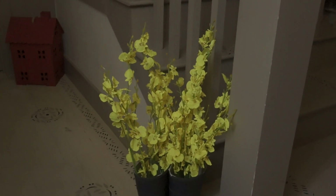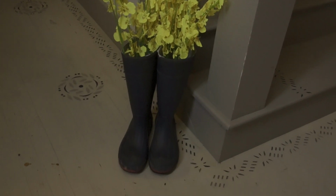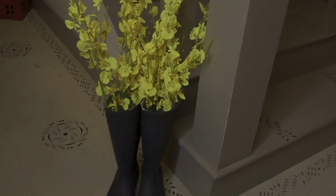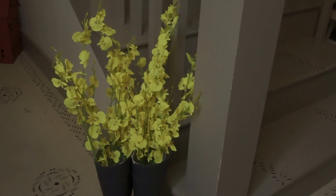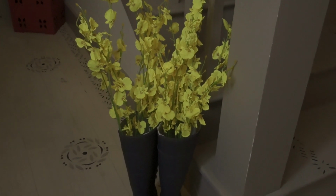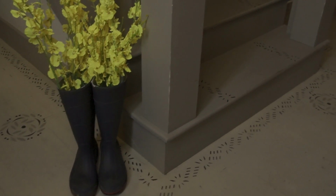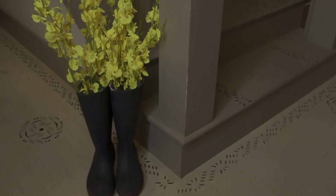At the base of the stairs, I have gum rubbers. And then I just put some spring flowers. These are just fake flowers from the Dollar Tree. Just stuffed those into the boots, and just kind of a neat thing to have in your entryway, I guess. Unexpected.